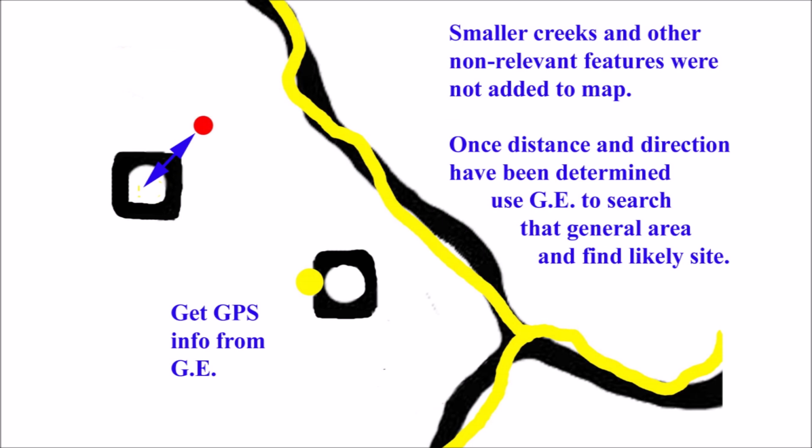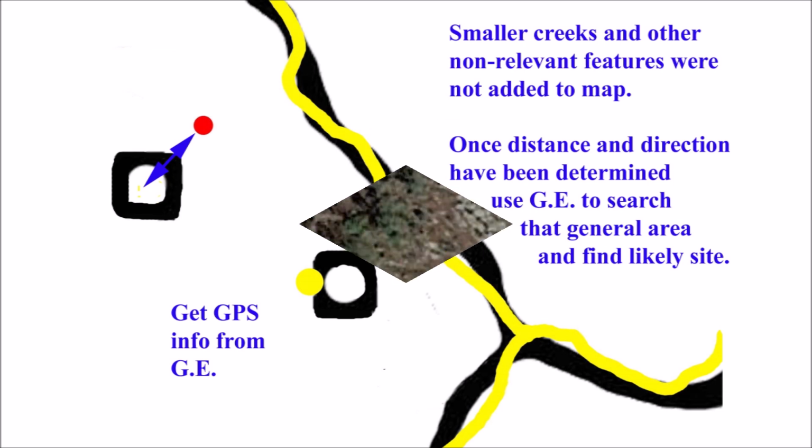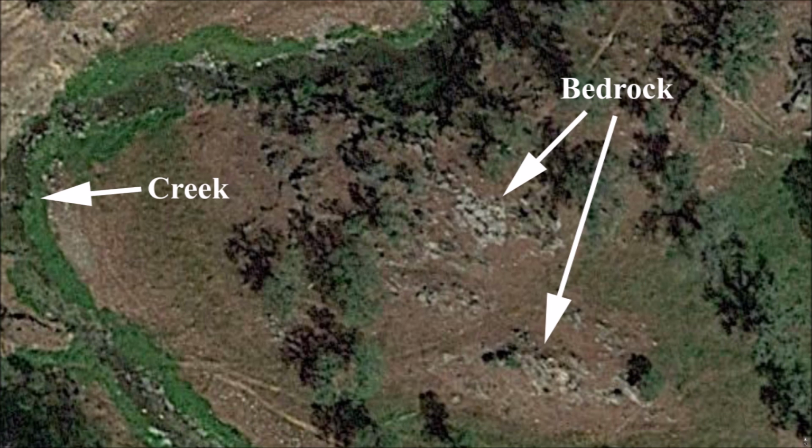With this mileage information and the general direction of the village from the red dot river junction, you then use Google Earth to search for an indication of what you're looking for. For example, in our search for a Native American village, the specific clue we were looking for was an outcropping of bedrock near a water source. The final step is to use Google Earth to determine the GPS coordinates of the most likely site, so that site can be actually explored on the ground.